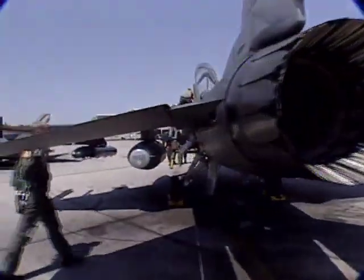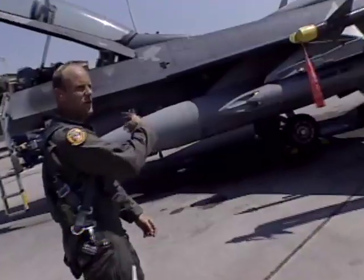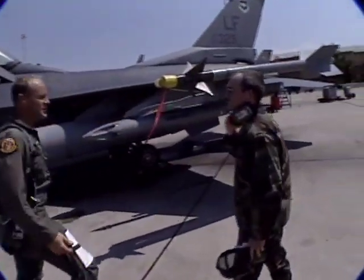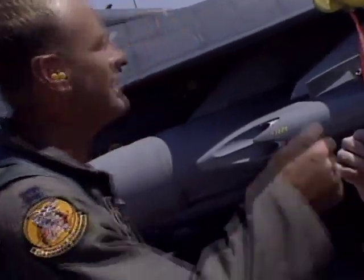But back out on the flight line, school's out. This is serious business, especially between F-16 crew chief and pilot. A pilot, I mean, their life is kind of in our hands, so to speak. So there's a respect there between, you know, the pilots and the crew chiefs.